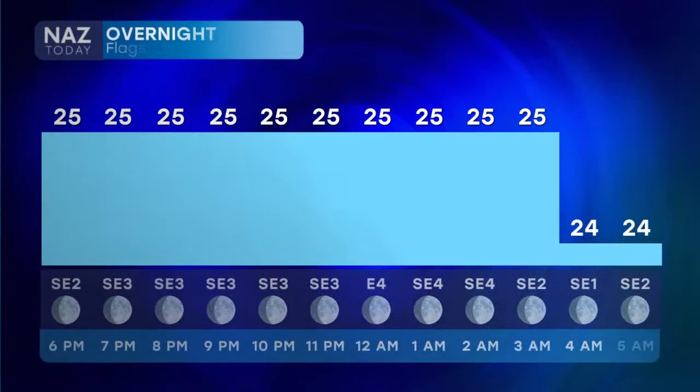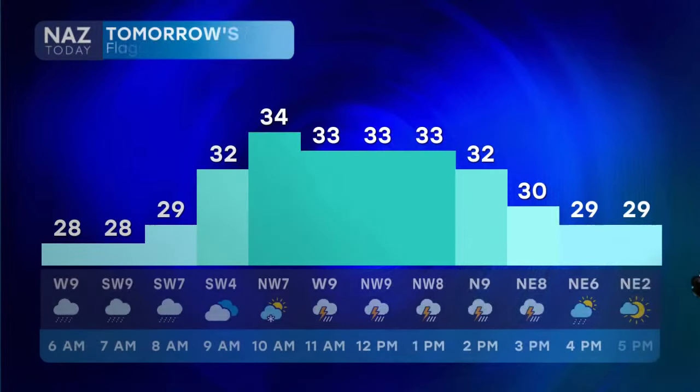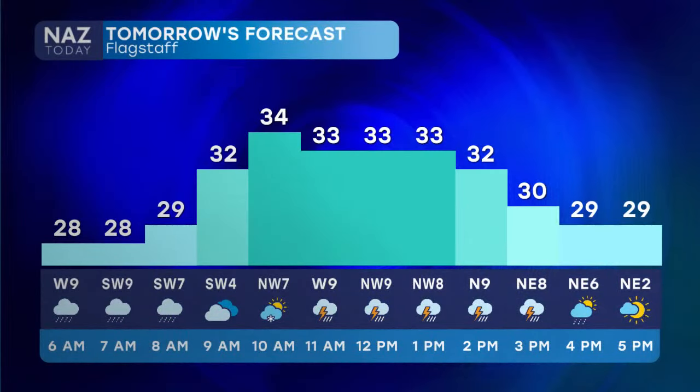Looking ahead at tonight's overnight temperatures in Flagstaff, it is staying cold. It's going to be 25 degrees throughout the majority of the night. And as the night goes on, in the morning, it'll be going even lower to 24 degrees. So make sure to bundle up. I know I will have my heated blanket on tonight. Looking at tomorrow's forecast, we can see it's going to rise a little bit, but again, staying chilly with a high of 34 tomorrow. We might be seeing some snow, and that cloud coverage is going to keep staying in, so be on the lookout for that.